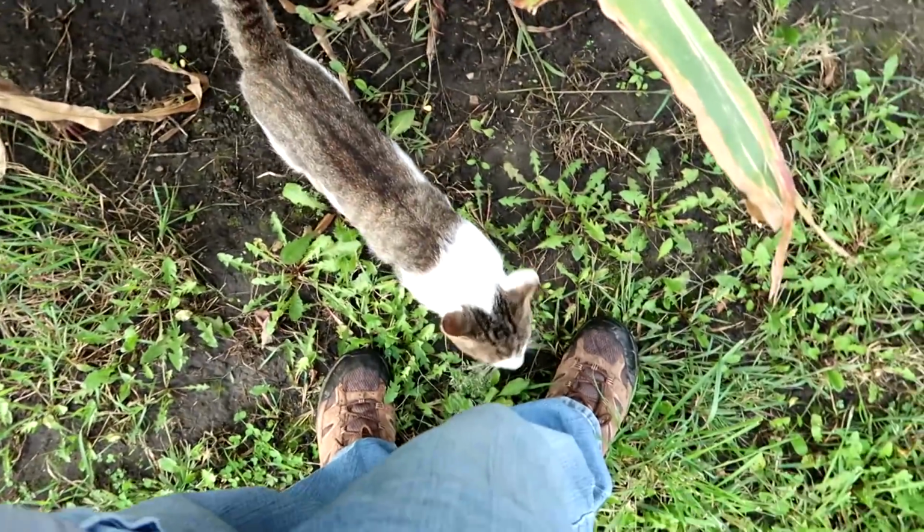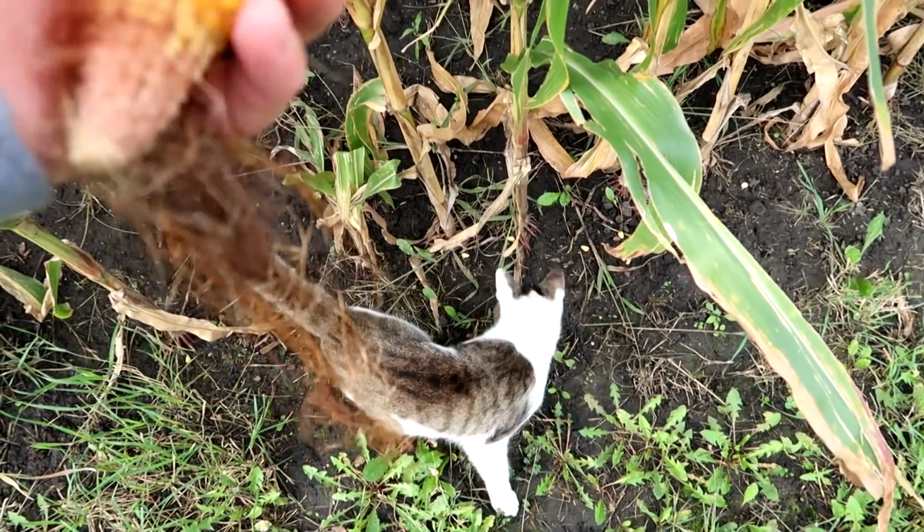Oh, hey, cat. What were you doing in there? Crop scouting? Have some corn. Sorry.